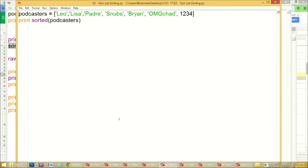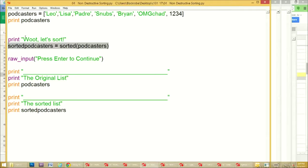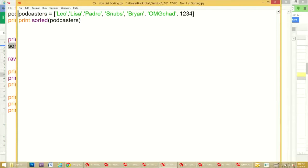All right, so now let's do a little something. In the previous example, what we did was we pushed the sorted list into a new list. Well, there are going to be some cases where you don't want a brand new list. You just want it sorted at that moment, and then you don't care about the sorted values anymore. In Python, you can actually do this. I can use the sorted function, and I can print it. So I'm always using the same list here, people, the same list called podcasters. Now I'm going to print that list sorted.